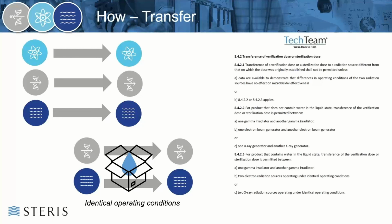One consideration that you do have to take with E-beam and X-ray, which you can see at the bottom, is if there is water in the liquid state in those products, then there are some specific requirements that you may need to look into in more detail, a little bit less straightforward. But again, we can point that out, and we're more than happy to have a further discussion about that if that's something that has come up for yourselves.